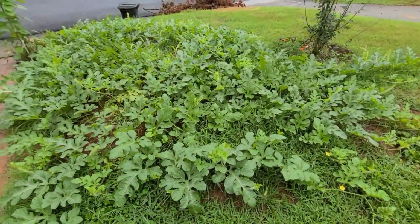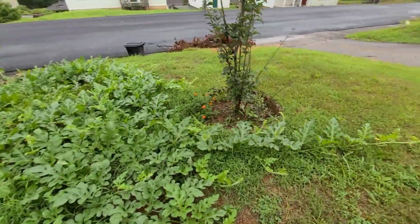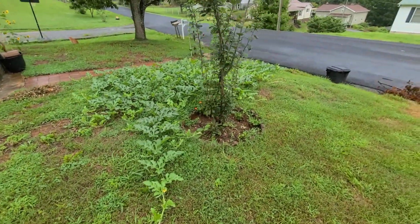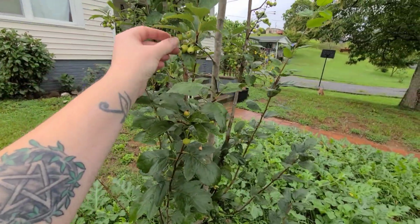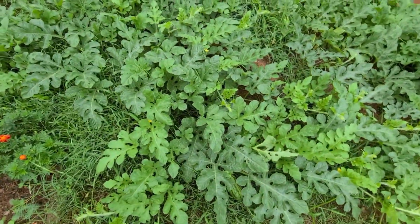I don't know. My watermelons, you guys, look at these watermelons. Exciting. So the watermelon, this is reaching way here. It's taking over all the yard, which is what I wanted. And then of course we've got the Japanese maple tree, or cherry tree, I'm sorry. But look here, you guys. Okay, so where are they? Look.